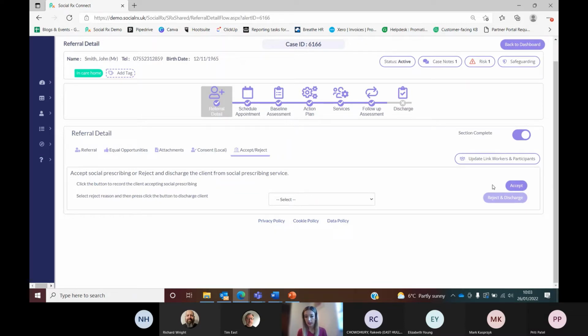We're currently integrated with EMIS Web and SystmOne, but we are looking to do further integrations such as with Vision or Liquid Logic, which is social care.